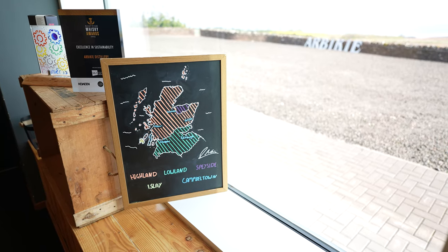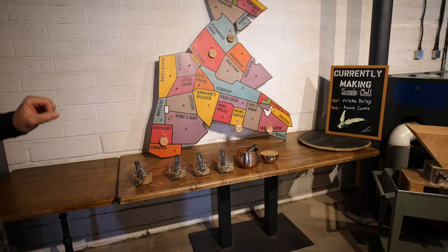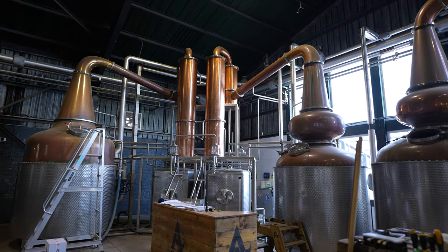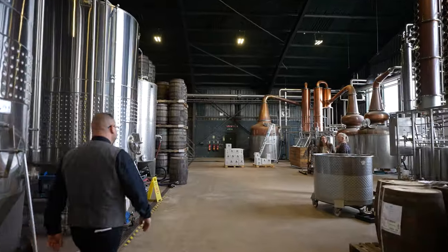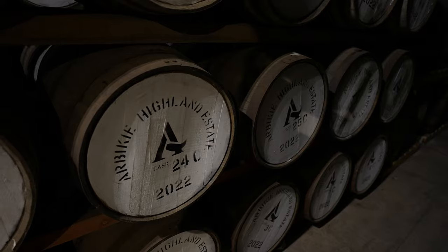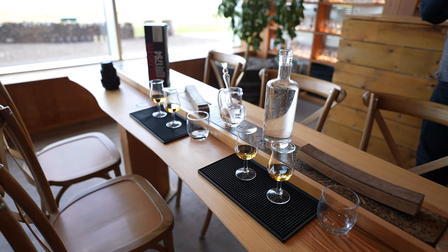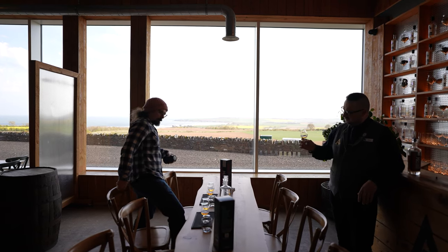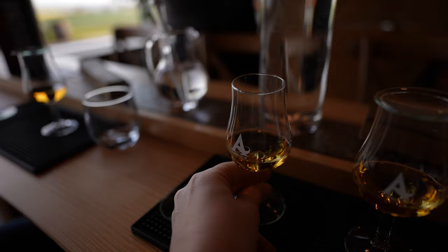Arbikie pride themselves on sustainability and their single estate approach, and some of their spirits are even climate positive, meaning the process of distilling them removes more CO2 from the atmosphere than it adds back. The whiskey tour takes you through the distillation process, lets you learn about the maturing, and of course ends with two drams to tickle them taste buds. It costs £25, which for an hour of distillation education and two drams feels like a bargain, really.